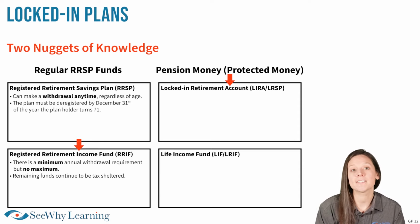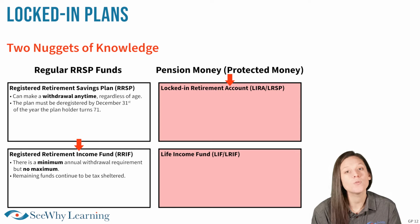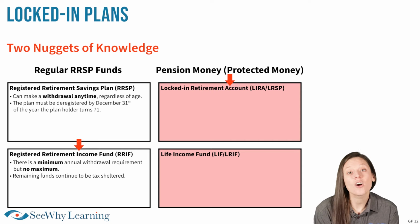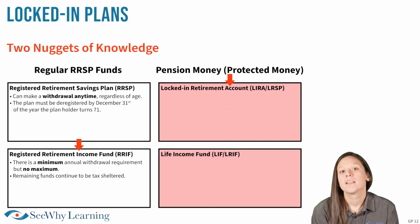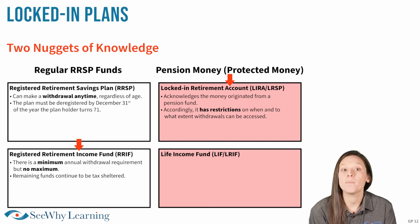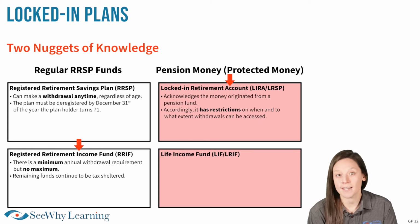I'm even going to shade that side of the table in red as a visual reminder of the locked-in nature of these accounts. Again, LIRA stands for a locked-in retirement account. This type of account shares similarities with a regular RRSP, except it acknowledges that the funds came from pension money, and therefore has restrictions on when the funds can be accessed.